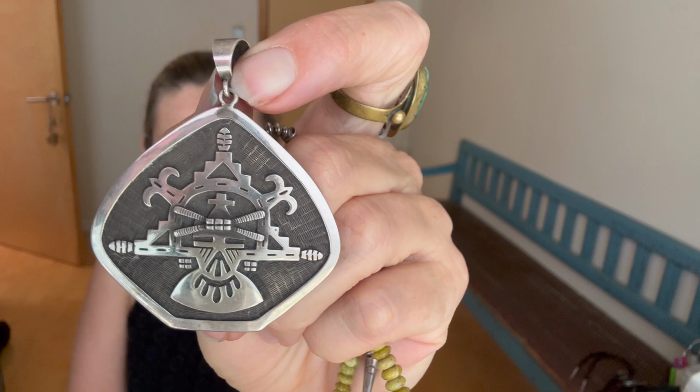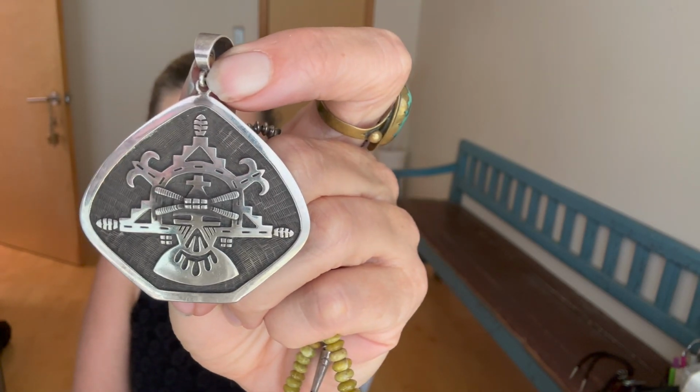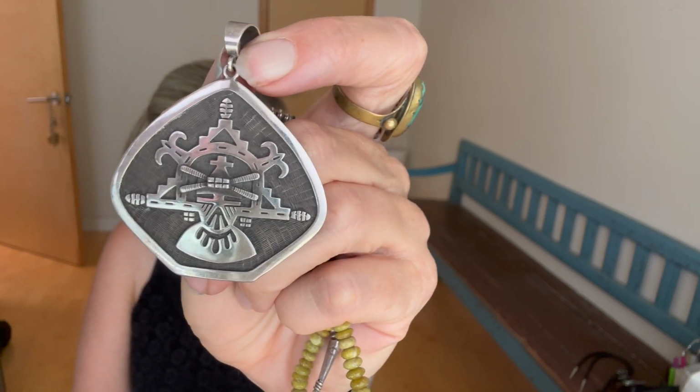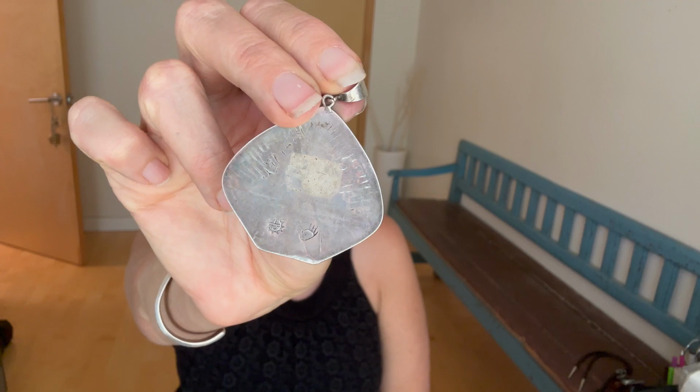This is a beautiful Palakmana. It's Hopi overlay by Aldi Qumyintewa. It's signed on the back with Aldi's hallmark and the Hopi Guild mark. And I decided just to show you to pair it with Terry and Joe Reano.